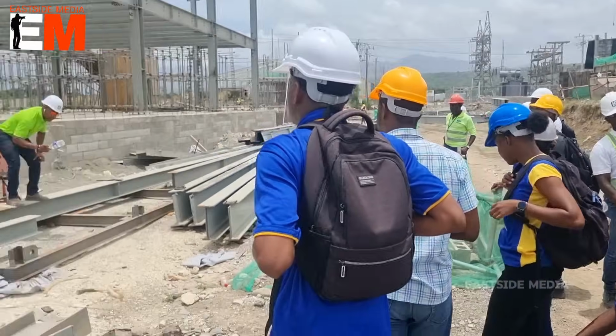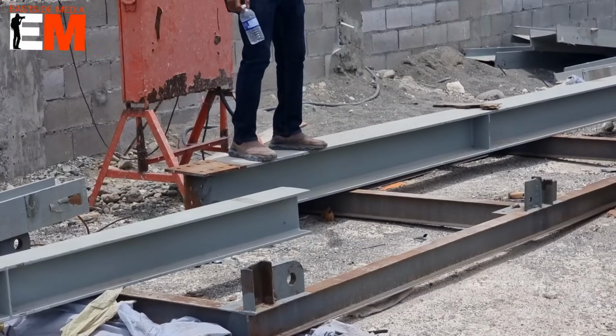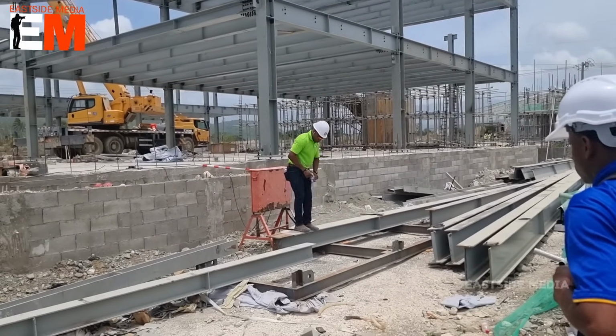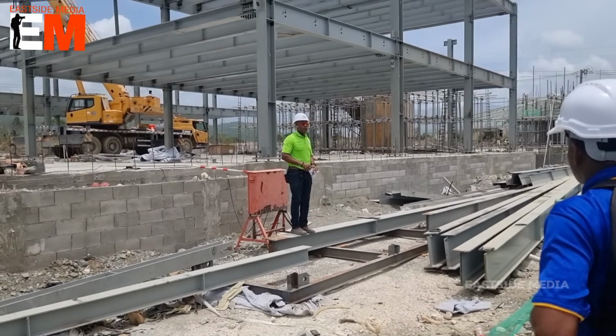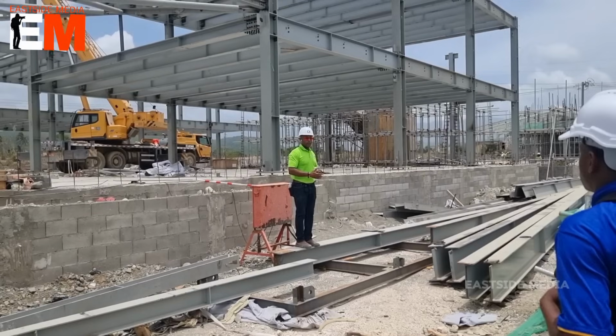This is called the depth of the beam. From here to here, the beam. Because if you're going to use a concrete beam to do that, this same depth here would probably be my height, to achieve the same strength. Right? So understand that?